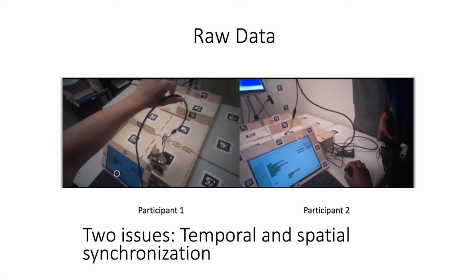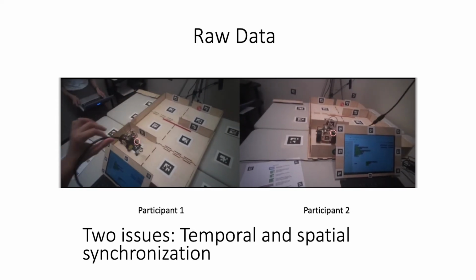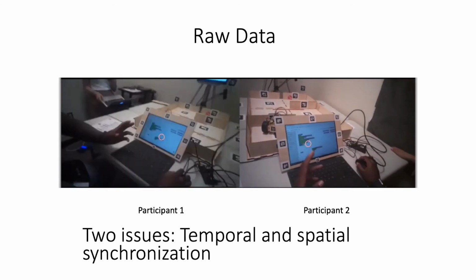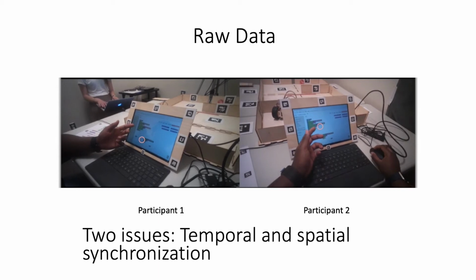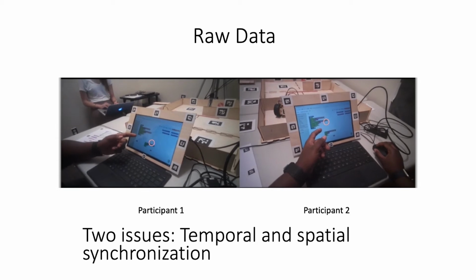Here you can see the raw eye tracking data from a study we recently conducted, where two participants were learning to program a robot. On each side, you can see the video stream generated by each eye tracker with the location of the participant's gaze. As you can see, it is impossible to tell if they're looking at the same place at the same time because the point of view of each participant is different. Additionally, data recording might start at different times. This means that the data needs to be synchronized temporally and spatially. I'm going to show you how to address these two issues in this video.